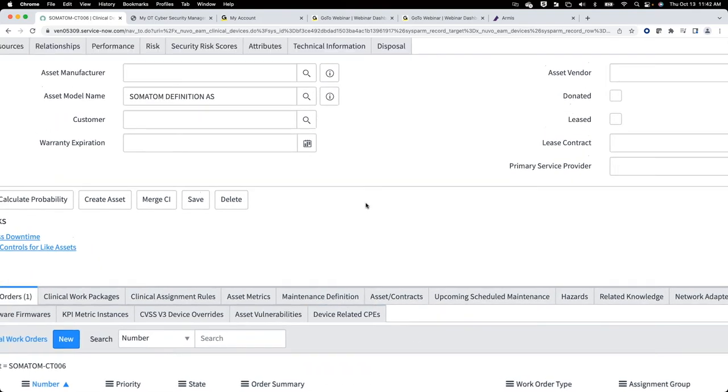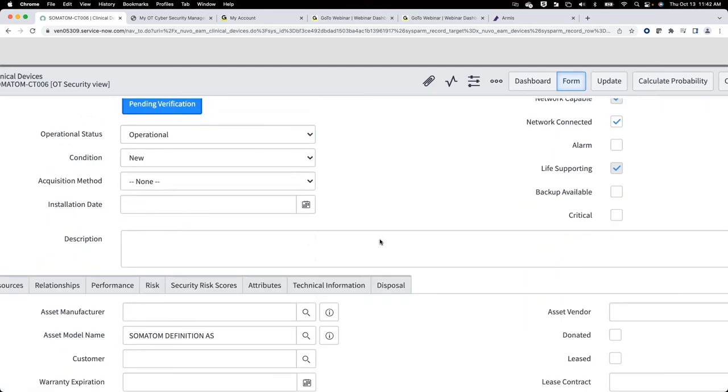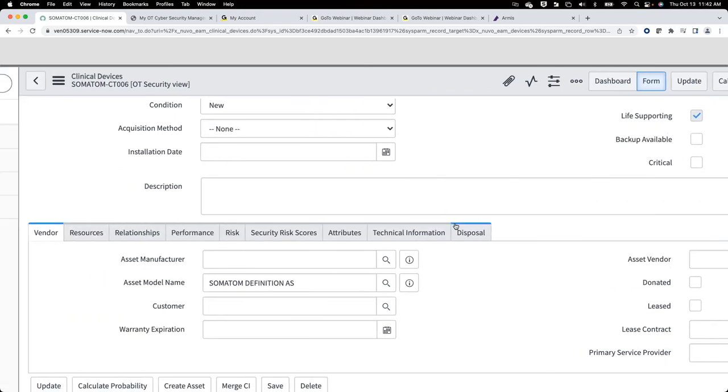Upon understanding really what this device is, I could either go ahead and put this into an in-stock status. I'm going to ultimately start defining who owns it, what location it's in, give it an actual manufacturer, and start aligning it to the other Somatoms in our system. When you think about that complete inventory, that's what's going to get you through your audits.